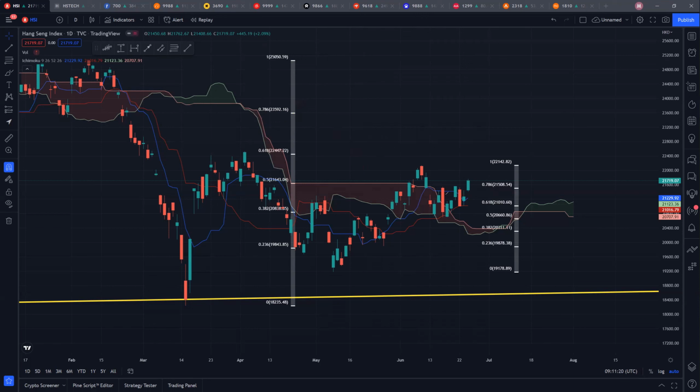But if we were to start pulling back down next week, then this blue conversion line and this rate baseline are currently at 21.2k and also 21k. The 21k psychological support level is a very crucial support level that we have to hold, and it also coincides with this 61.8%. If we were to pull back further, then we're looking towards this 50% Fibonacci at 20,660.